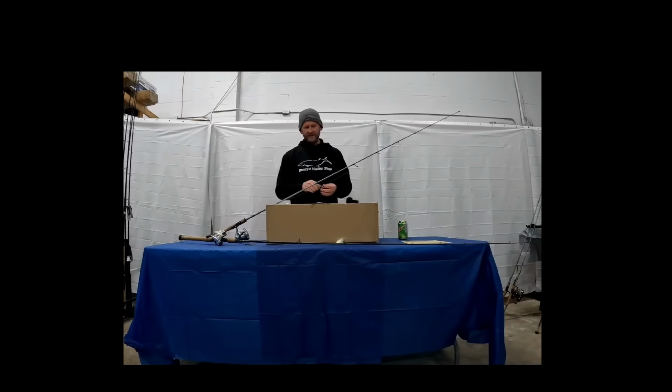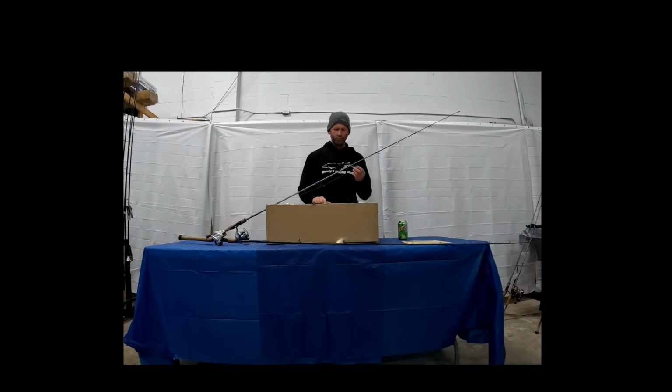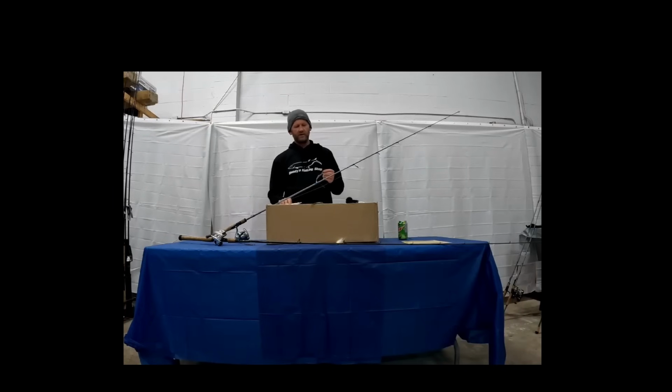What I do is I'll have multiple types of rigs ready to go when I'm jigging, because they're not always going to hit the standard plastic worm. There's always going to be something that works a little bit better. I always have something different on the deck ready to go, because one profile is always going to work better than another.